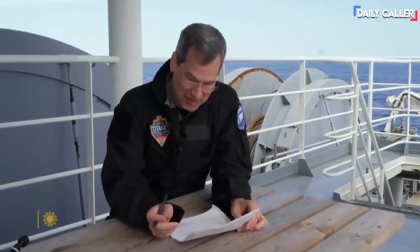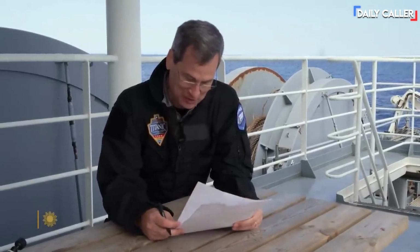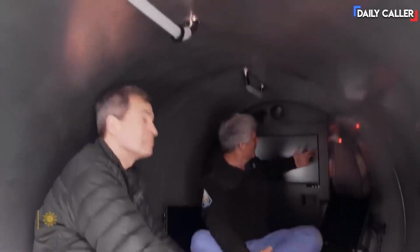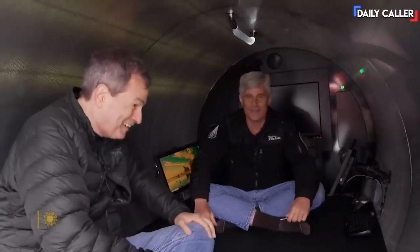$250,000 per person. An experimental submersible vessel that has not been approved or certified by any regulatory body and could result in physical injury, disability, emotional trauma, or death. Where do I sign? The sub has about as much room as a minivan. So this is not your grandfather's submersible. We only have one button, that's it. It should be like an elevator. You know, it shouldn't take a lot of skill.